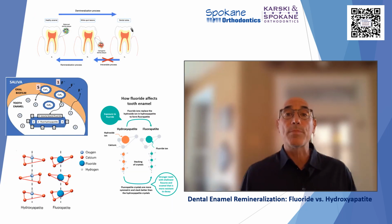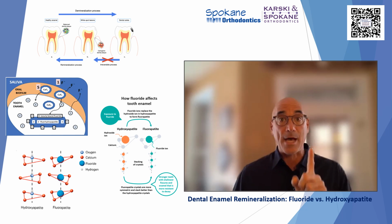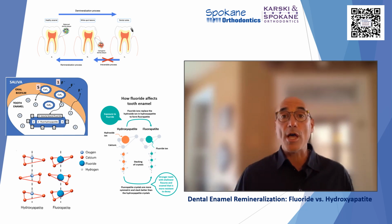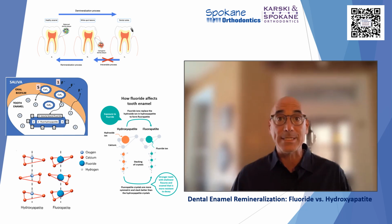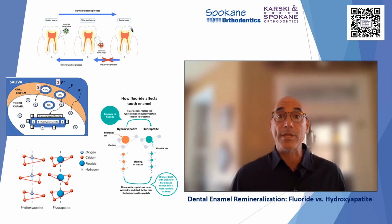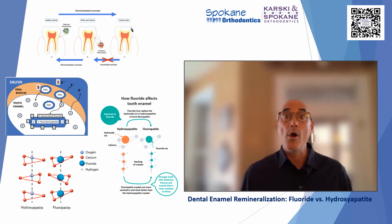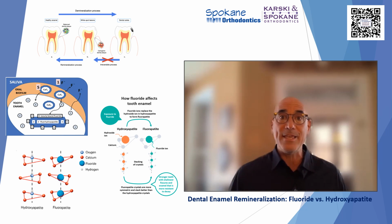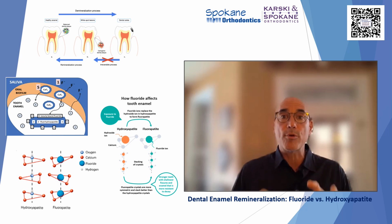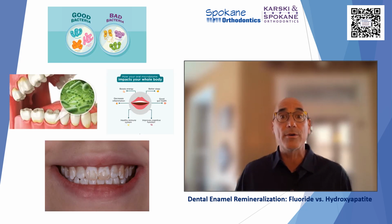Fluoride works by replacing minerals that are lost in your teeth. The main minerals that are lost are calcium and phosphorus, and these are lost due to acid attack by plaque, bacteria, and sugar. The process of losing these minerals is called demineralization, and it occurs more frequently in patients that have very poor oral hygiene and allow the plaque, acid, and bacteria to build up in their mouth. When fluoride incorporates into the enamel, it produces a product called fluorapatite, and that process is called remineralization.